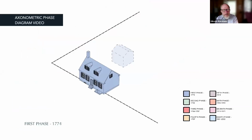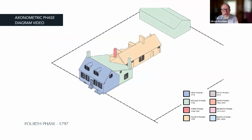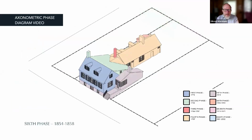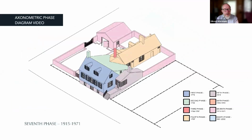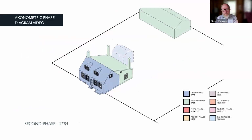Here's an animation that helps you to see how the house changed. We prepared this as a kind of illustration. You can see the brick wing added there. There's the 1816 east extension, the lowering of the ground in front of the house, and then the walls, garden, and the kitchen addition. We'll run through that one more time so you can see it a second time.